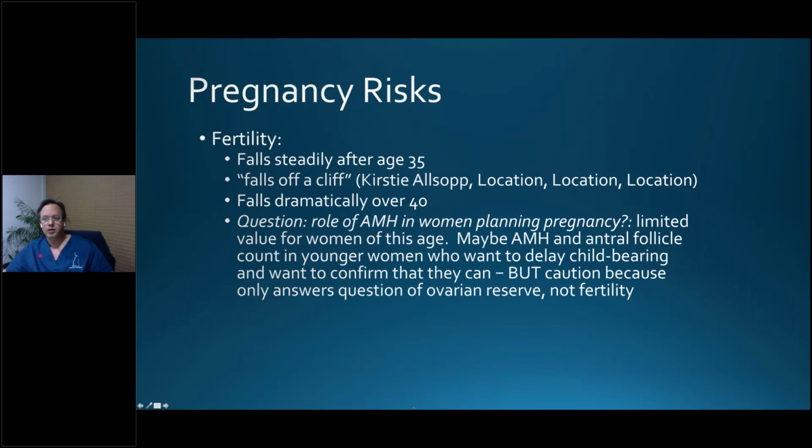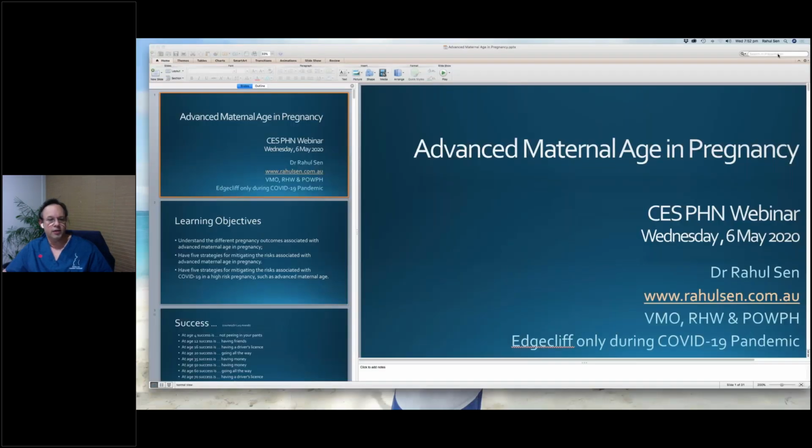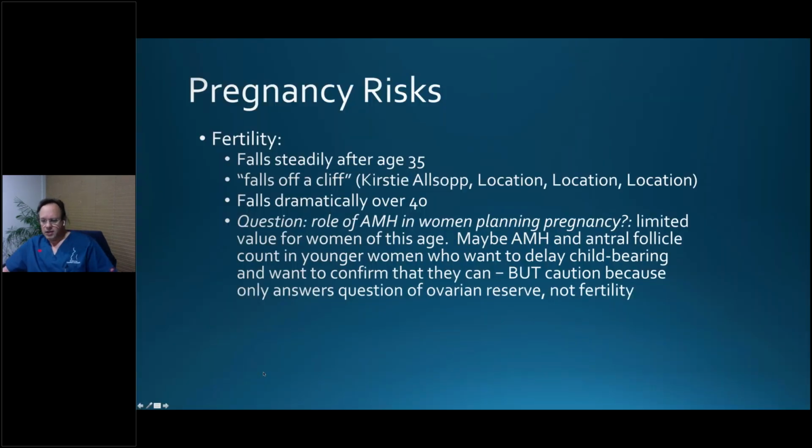I did receive a question about the role of AMH testing in this group of women. I must say, I think it's of limited value in women of this age. Maybe AMH and antral follicle count in younger women who want to delay childbearing and confirm that they can. But even then, I would urge caution, because AMH levels are not absolutely reliable, and they only really answer the question of ovarian reserve, not really fertility. There may be unexplained infertility, tubal obstruction, male factor, etc. So I think if you're in this age group, I wouldn't do anything to delay fertility.